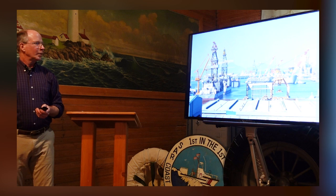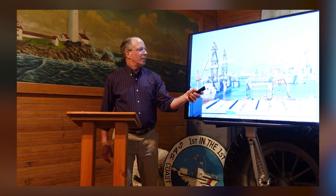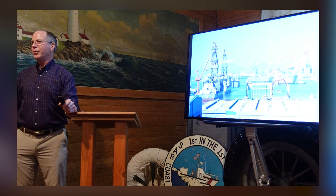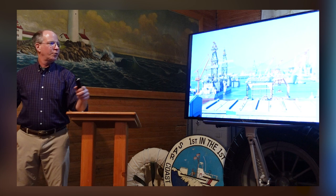Here's another view of the crazy shipyard. A couple of the drill ships. This is one half of the biggest ship in the world that they built. And then the Dutch owners realized that the ship wasn't wide enough for the contracts they wanted. It was a semi-catamaran. In other words, it's 400 feet wide, and then the two bows stick out.